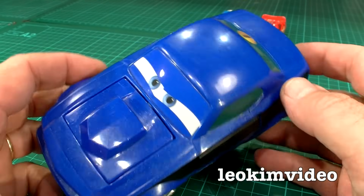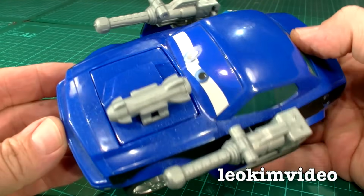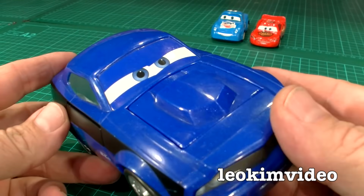Maybe because the toy's a bit old and had a bit of play, but to get the guns out, you press that nice and firm. Bang! You know, it's nice, isn't it? Get it back away. And again. Oh no! Getting the guns in, they caught the doors.